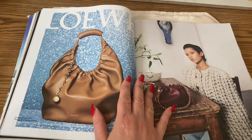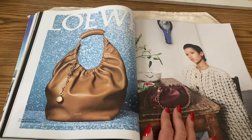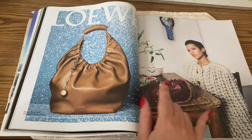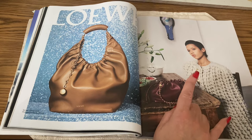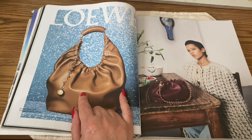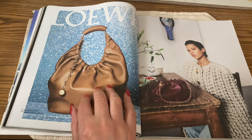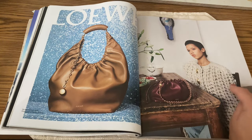Loewe. And a squeeze bag. This is photographed by David Sims. Napoleon skin. This one has a chain strap. They're calling this dark burgundy. And this one is oak. These squeeze bags, for a small, it's $3,900. And for a medium, it's $4,400. And we all know that Loewe has their lovely bags, but what really drew my attention was this.